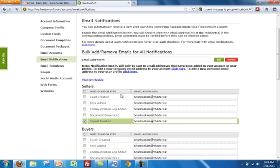And the reason why I say it's so important is you can also set up email notifications when your virtual assistants get something done, or anybody else that's working for you in your business. So it makes it really easy to use and really cool little tool that's great for kind of keeping you on track and making sure things are getting done. So that's why I really like the email notification section.